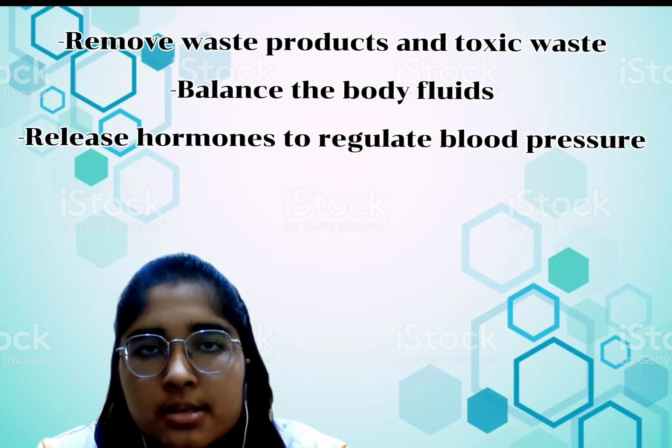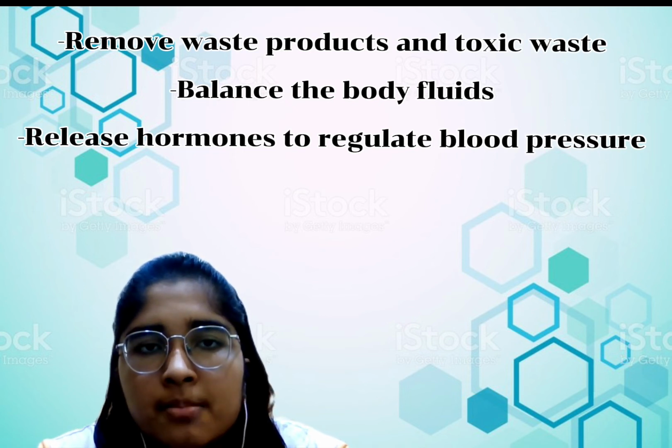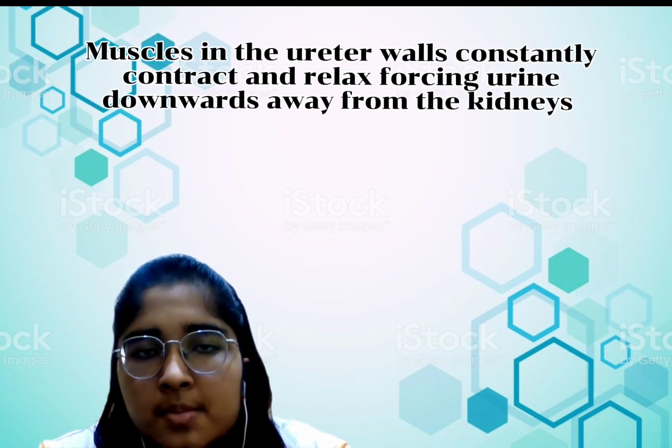Each of us has a pair of kidneys. This pair of organs function to remove waste products and drugs from the body, balance the body's fluids, and release hormones to regulate blood pressure. Next, there are two ureters. These narrow tubes carry urine from the kidneys to the bladder. Muscles in the ureter walls continually tighten and relax, forcing urine downwards, away from the kidneys.